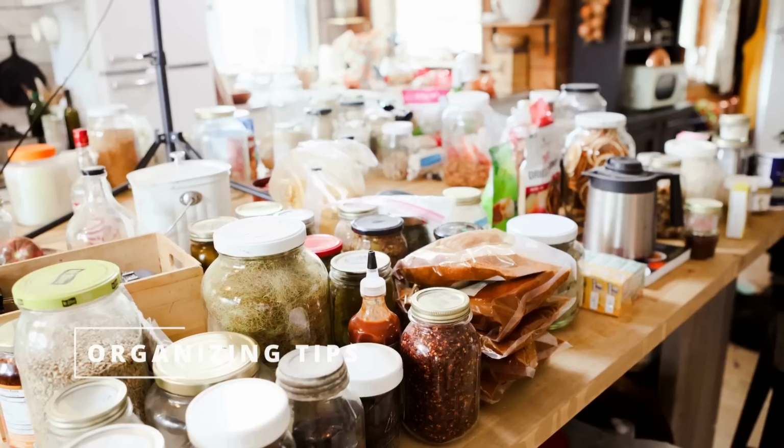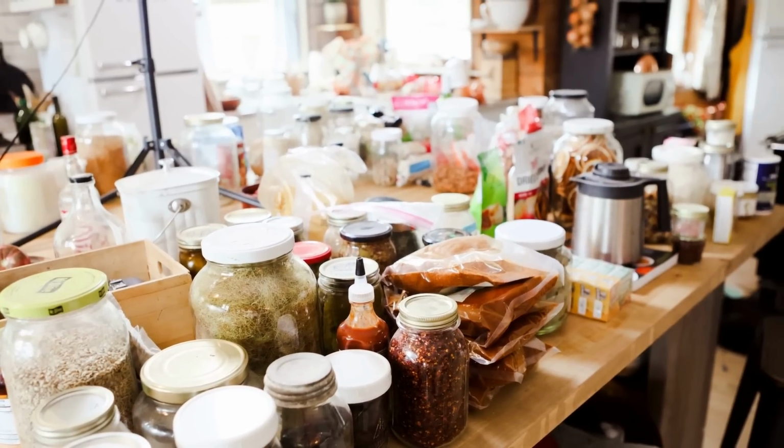I learned how to organize a pantry from my aunt, who was a professional organizer. She taught me that when you take everything off the shelves, if you put them all into specific groups, you can see how large the size group is, and then you'll have a better idea of how much space or where to put it in your pantry.